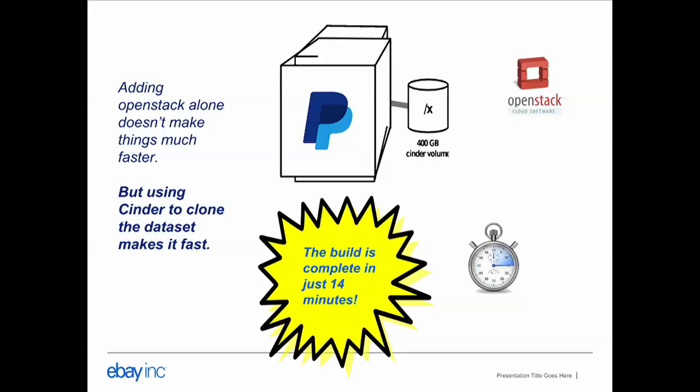It's not a lot to talk about, but the details, it's all just normal OpenStack sort of stuff. We didn't do anything fancy. We just moved our data and cloned it instead of copying it all over the 10 gigabit network.